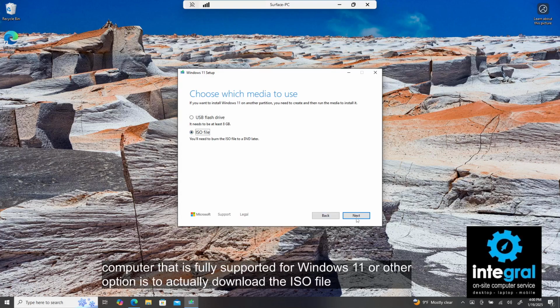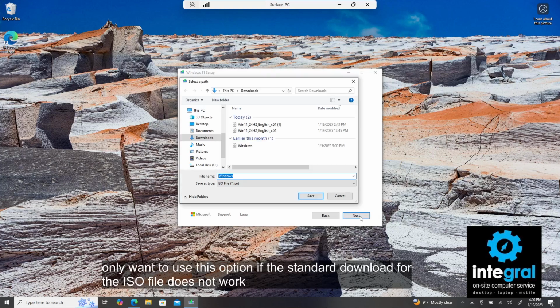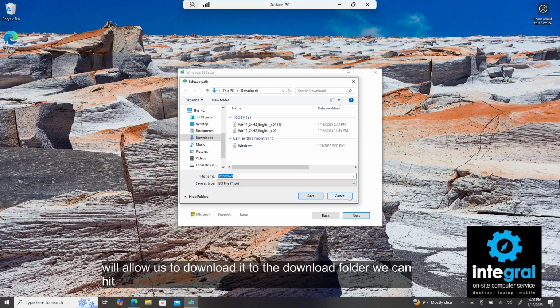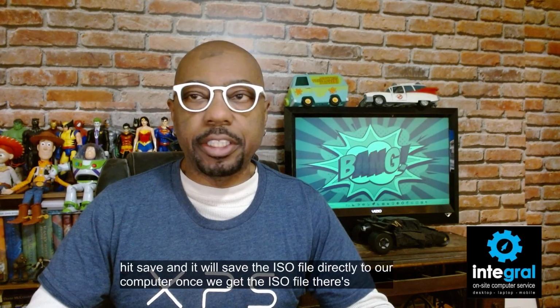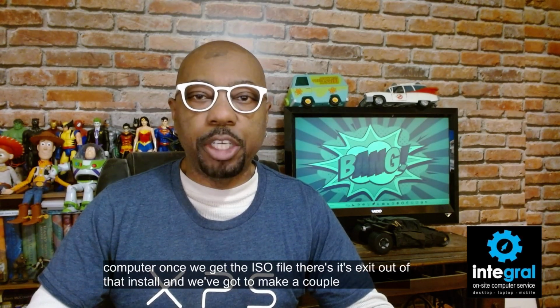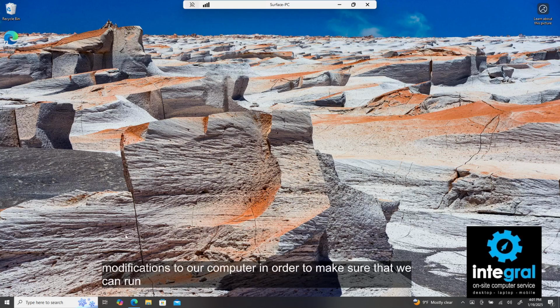And again, we only want to use this option if the standard download for the ISO file does not work. Once we click on the ISO file, it will allow us to download it to the download folder. We can hit save, and it will save the ISO file directly to our computer. Once we get the ISO file, let's exit out of that install. And we've got to make a couple more modifications to our computer in order to make sure that we can run Windows 11.